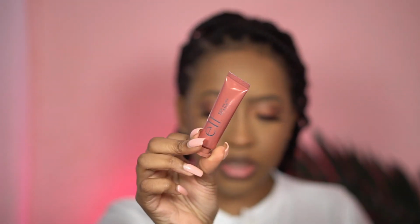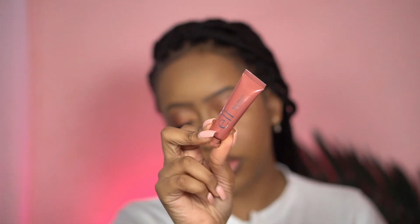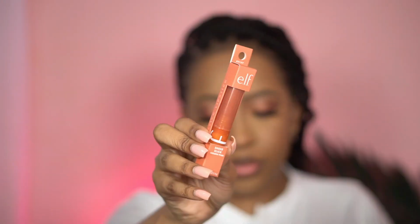Okay, now we could get into lips. I'm gonna just line my lips with Juvia's Place Cola. Okay, so e.l.f. recently came out with their lip balms, which are really nice. They have, I think at this point, probably almost 8 to 10 shades, and they have a huge assortment of colors. And they came out with these sheer slick lip balms.